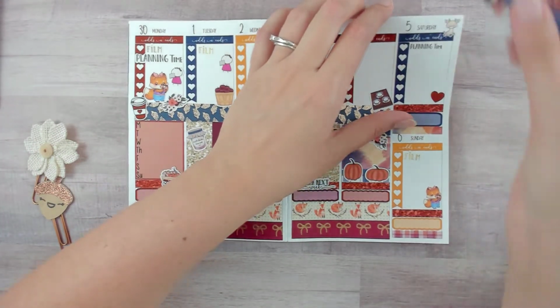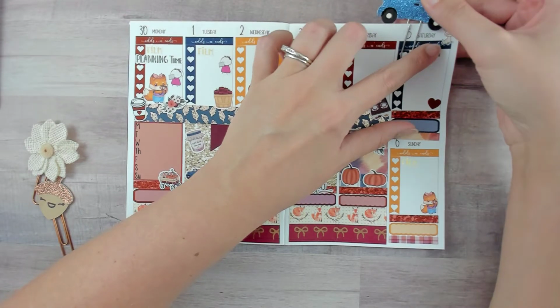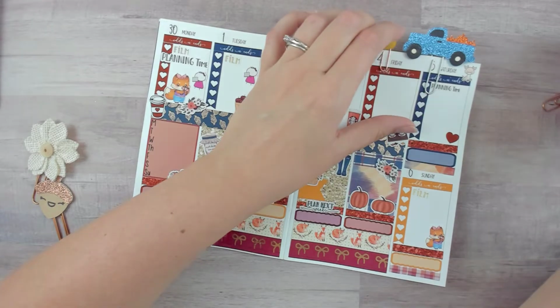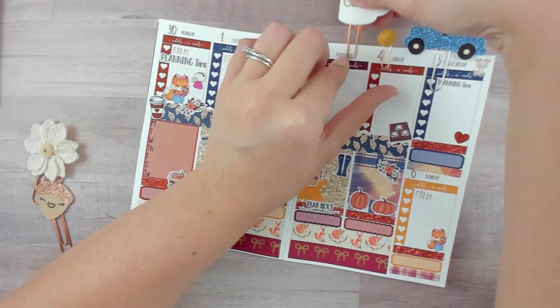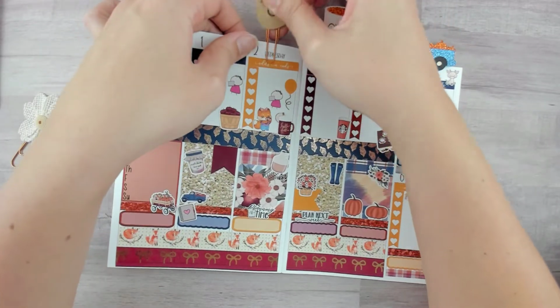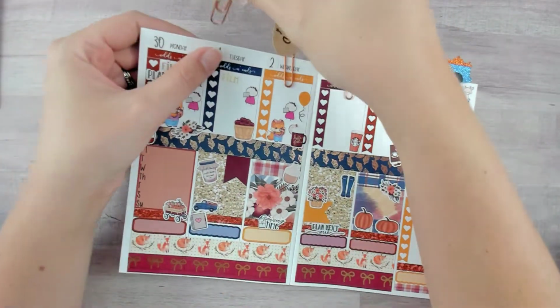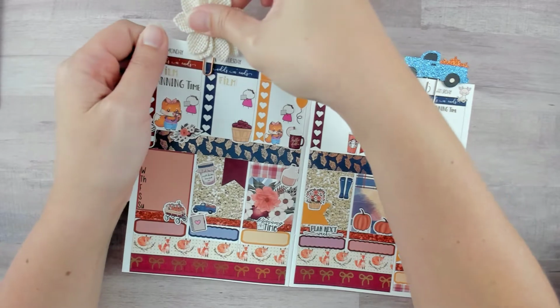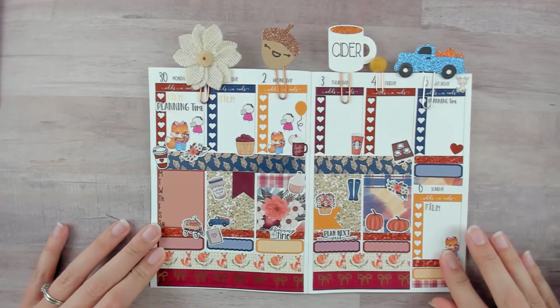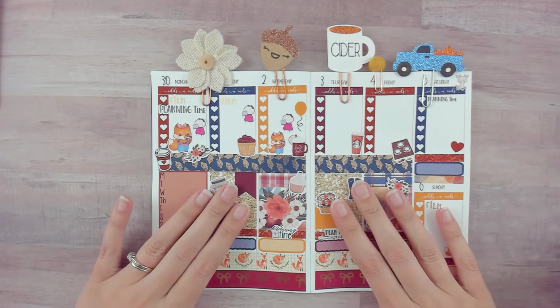For real. Okay, so I want to put my little truck on here because I finally used my truck sticker. And then we'll use the little palm and cider because I put those stickers on here too. Then we have the kawaii acorn and the burlap flower. So cute. Anyway, so that is my spread this week. I hope you enjoyed it. I hope the glitter is not too distracting.